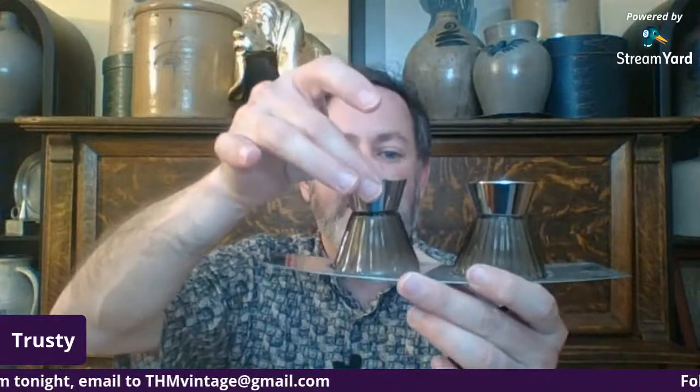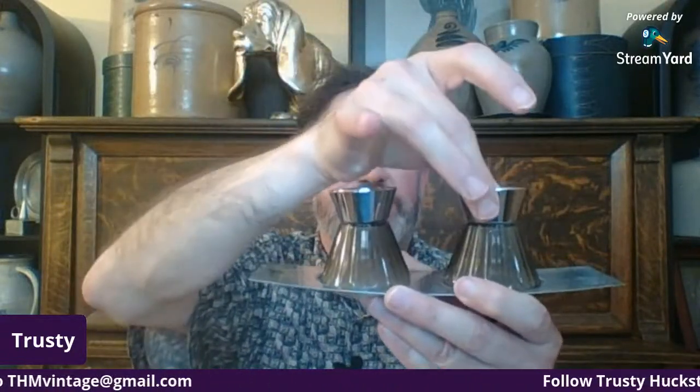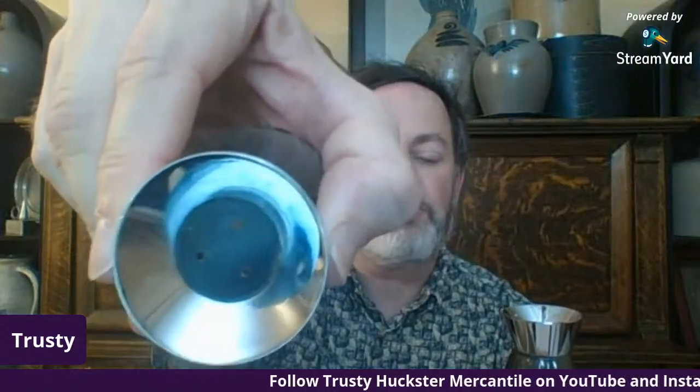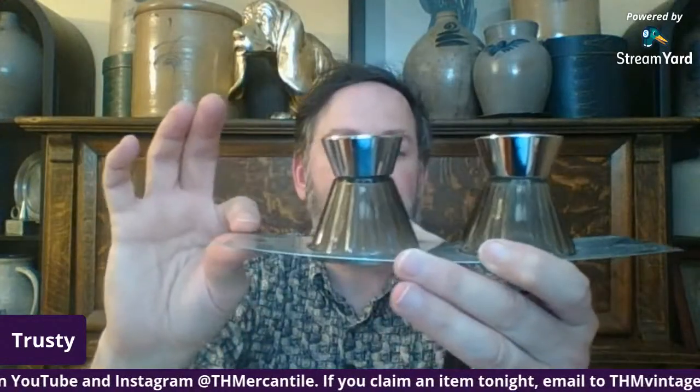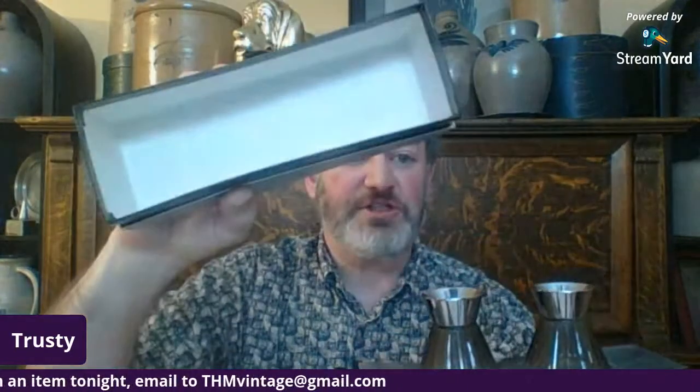It is a 3-piece set of salt and pepper shakers. It has the black center, obviously, for the pepper, the white for the salt. I guess you can go crazy and switch those up, but whatever. And then you've got this stainless steel little tray that these sit on. It comes in its original box, but the box itself is not marked.